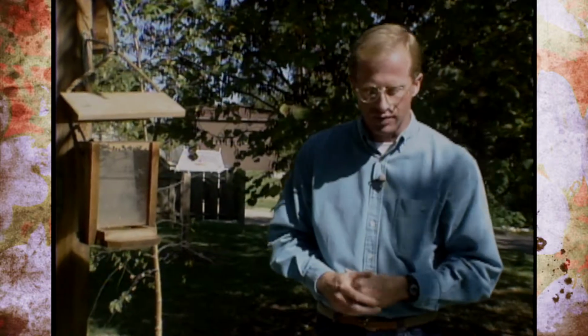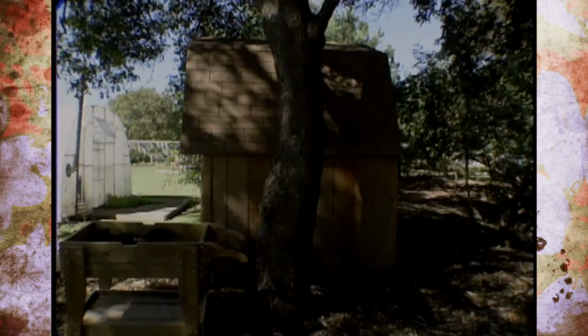And of course, when wintertime comes along, they're going to be even hungrier, and it might be a nice option for you to consider. That one we had to get through a mail order company.